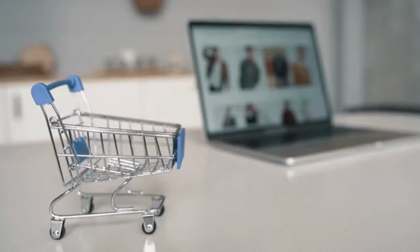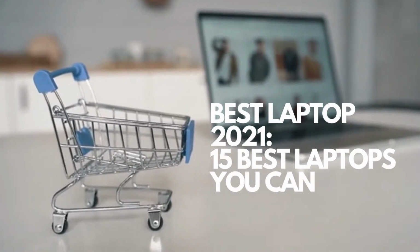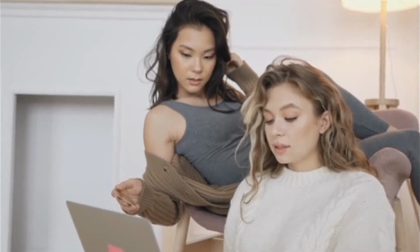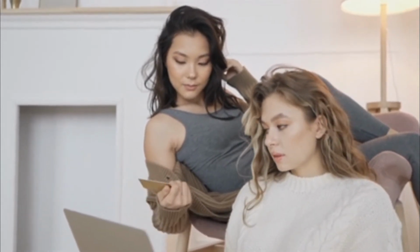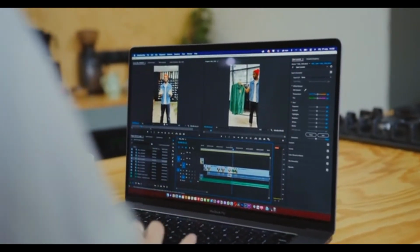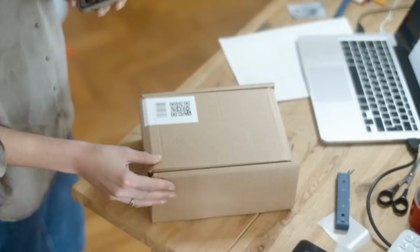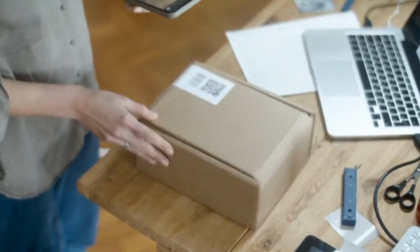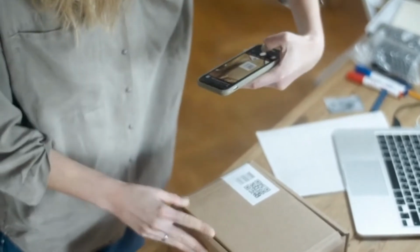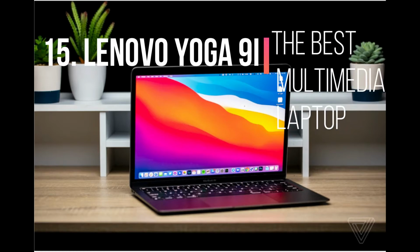For today's video, we are going to talk about best laptops in 2021. The 15 best laptops you can buy. Top of 2021 can come with a variety of brands, prices, and features. Here, we've got the best laptops, Windows 10 business notebooks, gaming rigs, Chromebooks, laptops for school, and 2-in-1 convertibles. When it comes time to work, whether that's editing photos, writing a lot of emails, composing documents, or staying in touch with colleagues and family, we're here with our top picks to help you find the best laptop for the job. 15. LENOVO Yoga 9i.